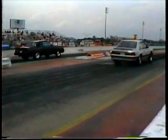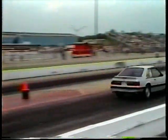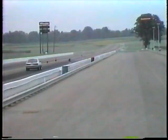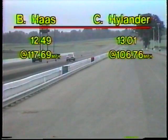It does. First up in EFI Modified is Brian Haas with his 530-horse 87 Grand National versus Craig Highlander's 89 Mustang. Craig gets a better reaction time, but turbos are hard to beat. Brian goes through the traps first.